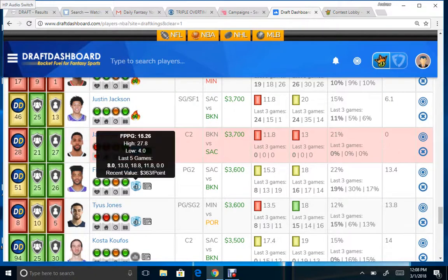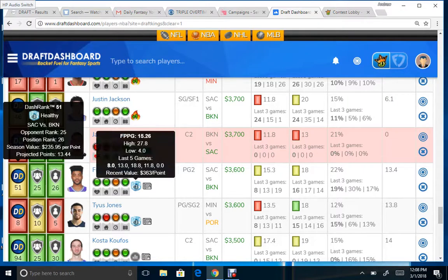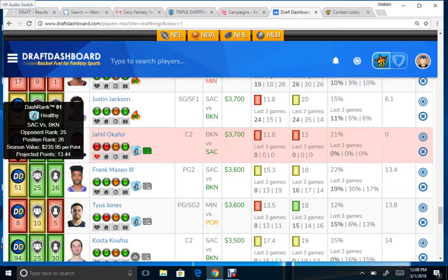You could go with Frank Mason, insert him into a lineup, also for Sacramento, as he gets 363 value per point. But he averages 235 per point. So he's likely not to stay down, as that's an unsustainable higher cost per point. So just thinking about this, he's a number 2 point guard. He's likely to lift his value up a little bit, as long as he's getting enough minutes here. Let's see what his minutes are.